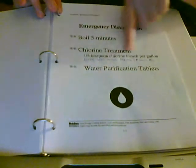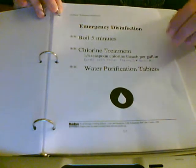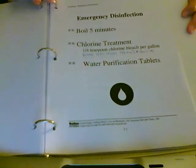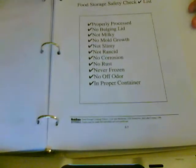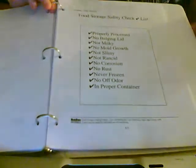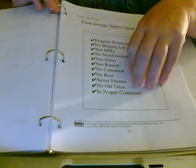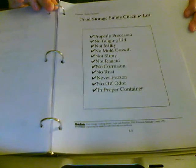I even put in here, we have an eyedropper, 5 milliliters, it goes by milliliters, is equal to about 1 teaspoon, to give them an idea of how to do this. Also in here I've included things about food storage, how long they last. If they're rusted, don't use them, if they're bulging, don't use them. My kids are not going to remember all this. It's just checklists that they can go through.